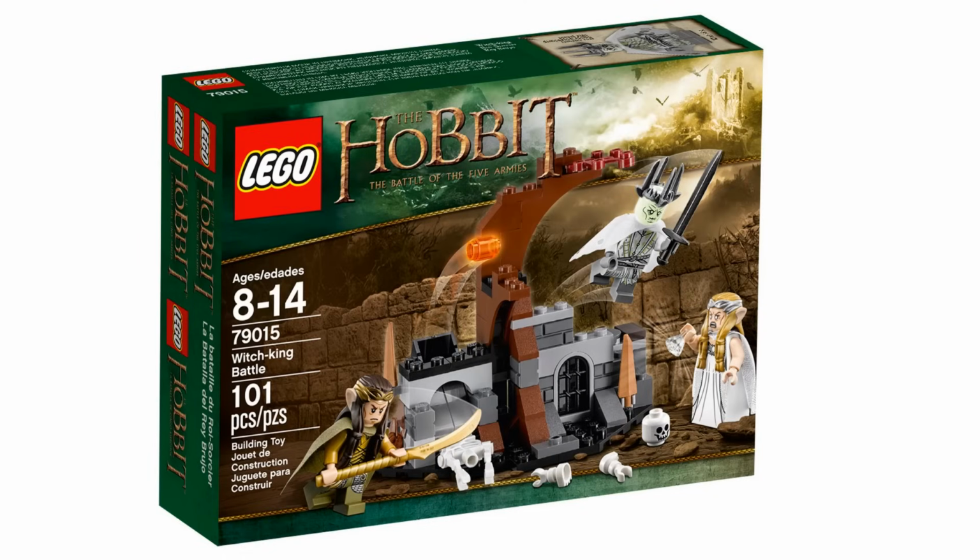So the Witch King battle was the smallest set of this wave, including 101 pieces, and it was just a great set because you got Elrond in battle armor, you got Lady Galadriel over here, such a great minifigure. I loved that I finally got a Lady Galadriel minifigure.